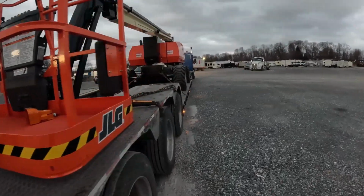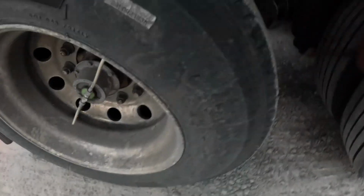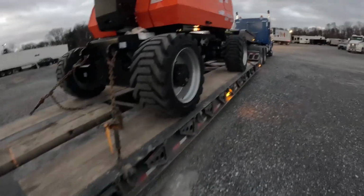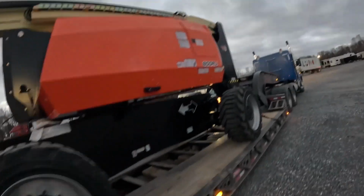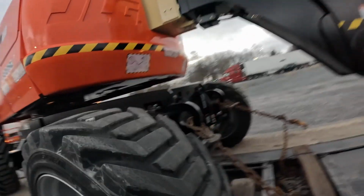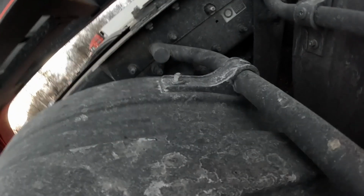The only problem I foresee may happen this morning is at the scale in Maryland. But we have less fuel in the truck now than we did, so we should be a little bit lighter on the drives and gross. But the problem is that this thing weighs about 35, almost 36,000 pounds. About 35,700 is what they listed at. And my truck, empty, is about 45,500.